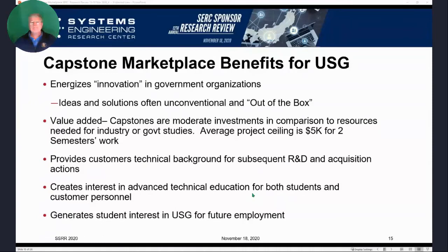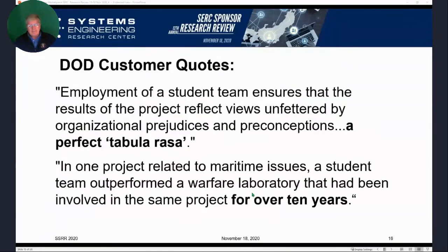Some of the quotes that we've seen over the past 3 years: the student team ensures that the project is approached with a clean slate. That's what the Latin says. And the last one is one of my favorites. This refers to the sailboat stopping project. The student team outperformed a laboratory that worked on this for 10 years. And you can't match results like that.